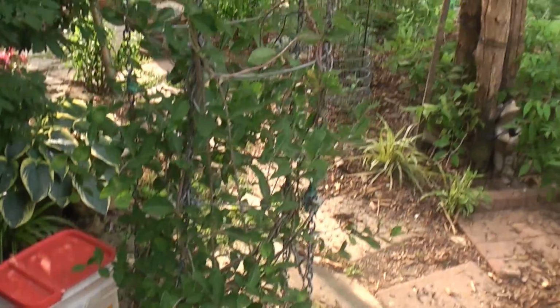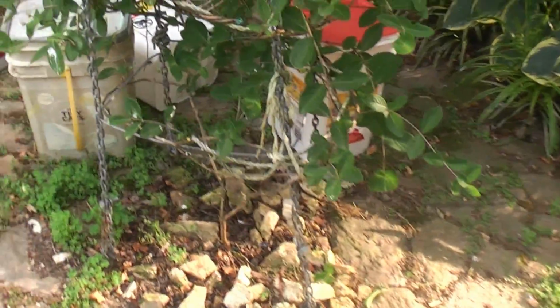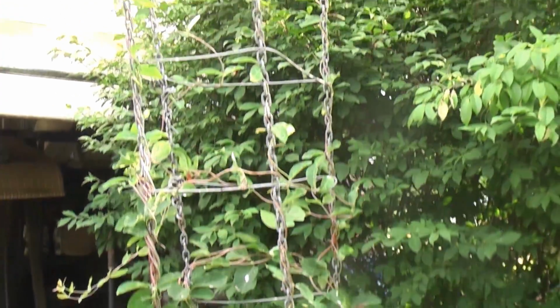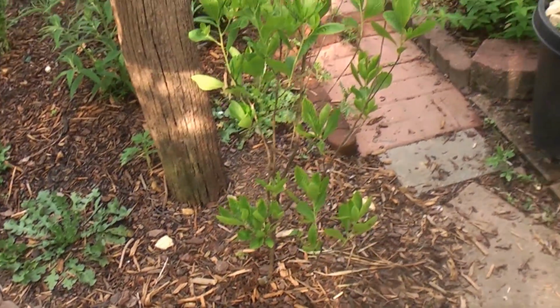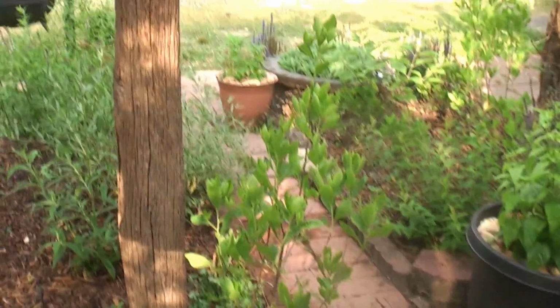Right here is a mandarin honeysuckle. Earlier in the year it had some gorgeous orange blooms on it. Turned out to be not much pollinator wise, but like I said, don't take that as a very good indication, because my pollinators don't show up till the middle of July. Say it with me again, middle of July. Don't make a drinking game out of it.